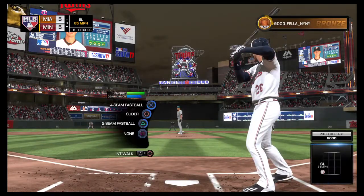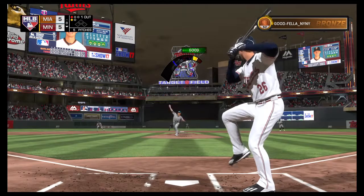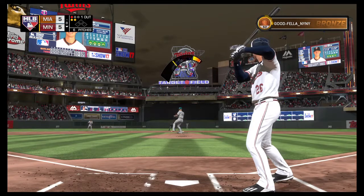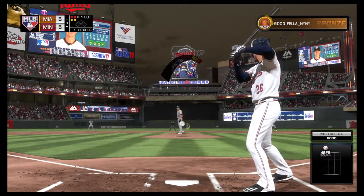And that misses, 1-1. Backdoor breaking ball just missed right there. It's such an effective pitch if you can hit the corner with it, but no dice this time. Just got a piece of it as it's fouled back. The 1-2 pitch. And there's one well above the zone for a ball.